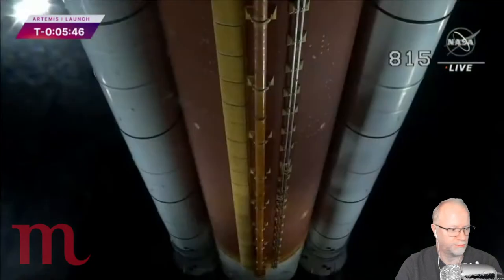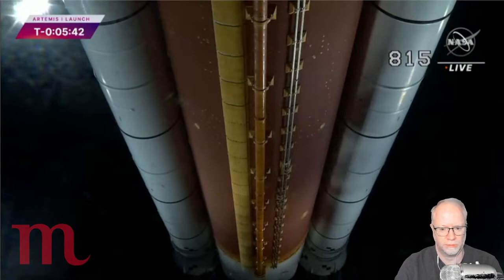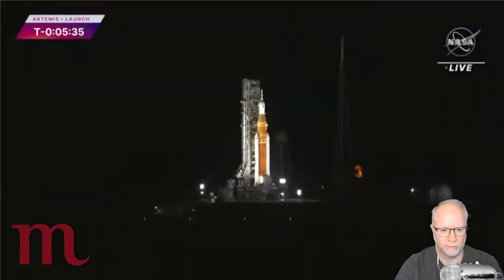The replenish valve to the liquid hydrogen tank is now closing. The liquid oxygen tank will come a little later. Now we're arming the Orion ascent pyros and transfer to internal power. The launch abort system, or LAS, jettison motor is now armed. On this flight, the abort motor is inactive because there is no crew on board.